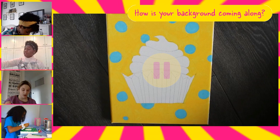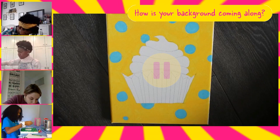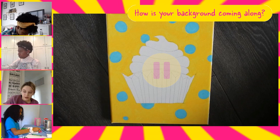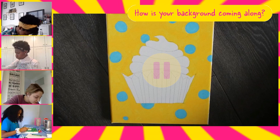Are you alternating colors or doing one color first and then the next? I'm doing one color first and then the next, so hopefully I can clean it up. Oh no, I completely ruined that. What happened? It bled through, and now I have a wonky looking circle. But it's okay. Happy mistakes.